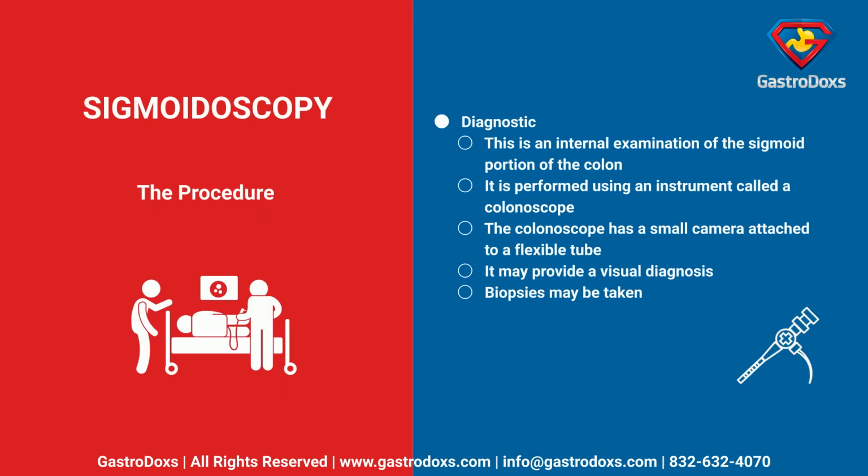Diagnostic. This is an internal examination of the sigmoid portion of the colon. It is performed using an instrument called a colonoscope. The colonoscope has a small camera attached to a flexible tube. It may provide a visual diagnosis. Biopsies may be taken.